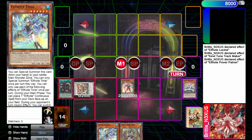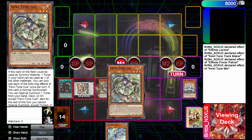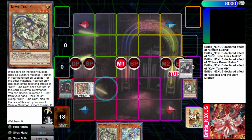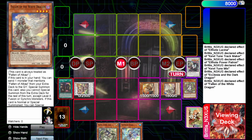That being said, we're activating the JJ. We're going to do extra normal summon for mix. Mix is going to add us the Q. And then with these two, you go into your branded route. And you pretty much know what's gonna happen here. But instead of Cartesia, we are summoning the Fallen.